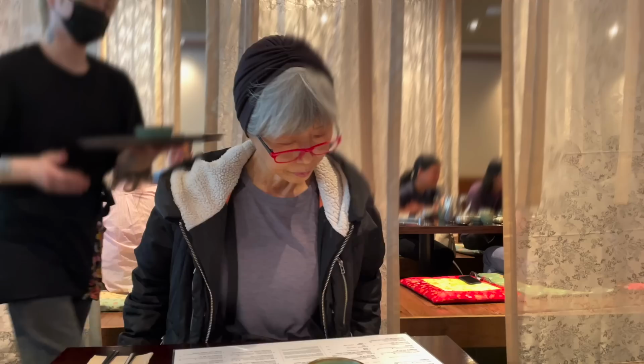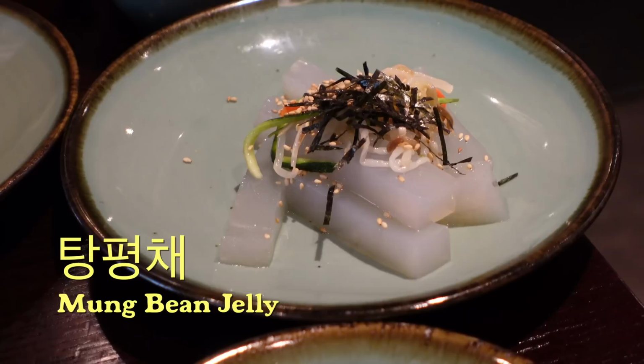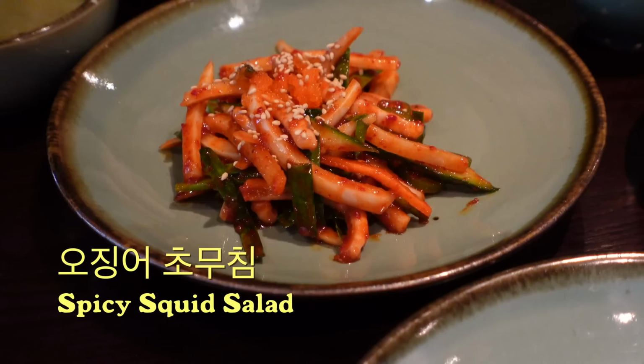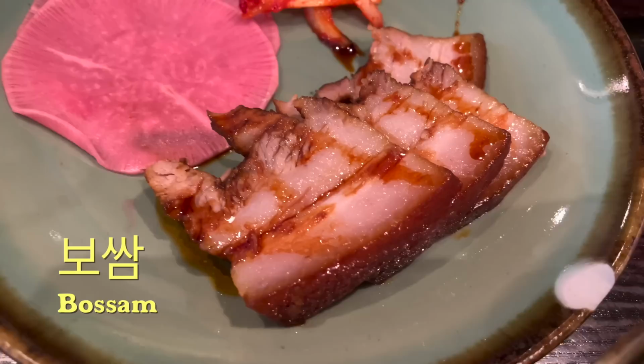First up is the beef rice porridge. 탕평채, the mung bean jelly is topped with dried seaweed strips. This one is 오징어 초무침, translated as spicy squid salad. Back to the porridge. Oh yeah, it's super soft. Some chuk, you could see the rice grains, but this one, it's like blended. The rice pieces are very small. It's gentle and savory. Here we have the bossam with pickled radish, 2 slices, with the raw onion seasoned.